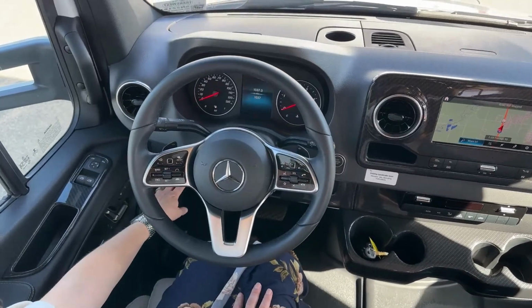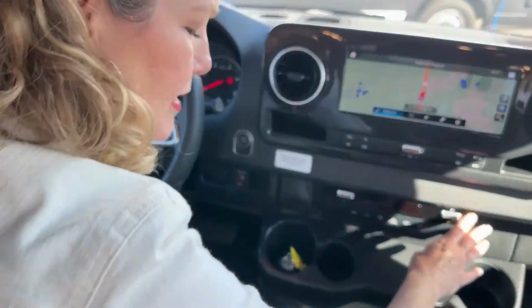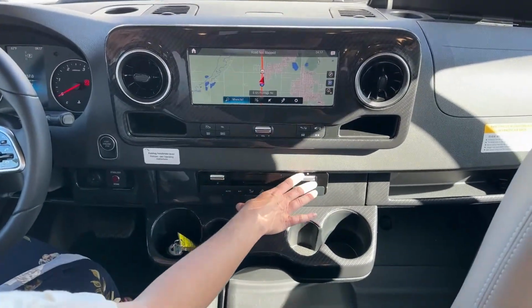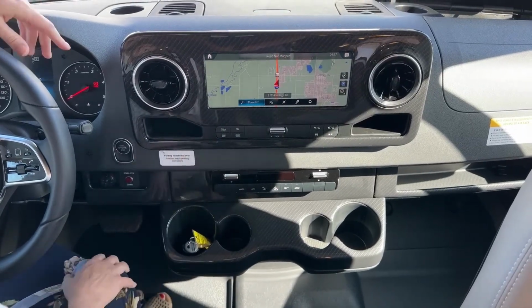Over here, of course, headlights, things like that. This is just your basic hazard lights and temperature control. But this is really the main feature of this.